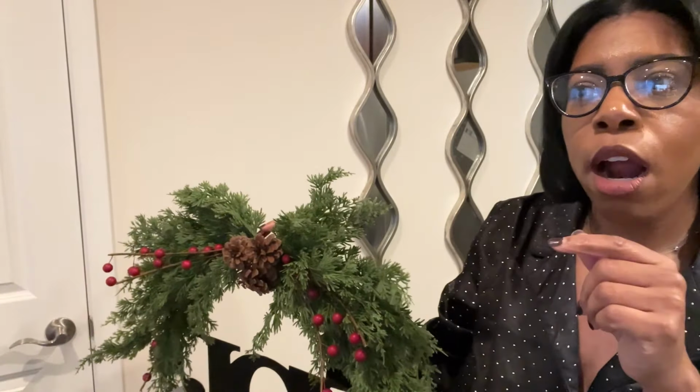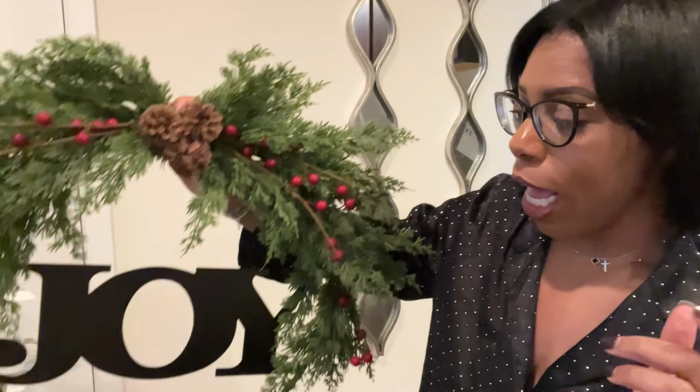That was something else I was looking for in Target, but I didn't find it, so I'll probably have to look it up. There are these little scented sticks that you can stick in your trees and your wreath, and it'll give off an actual natural scent. I think some of them are cinnamon, or you can get some that are balsam, but it'll give off a scent like from your trees and your wreath. So I'm also looking for those as well.